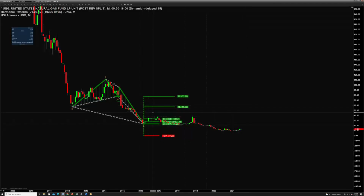Clearly, it reacted off the first move and then went sideways for how many months? 30 months easy, and then dumped. But now we're seeing stabilization after at least 6 months or more. And I want to focus on this point going forward to get us maybe back up into the zone here. Like I said, 27, 25 would not be a stretch to come back and retest this zone.